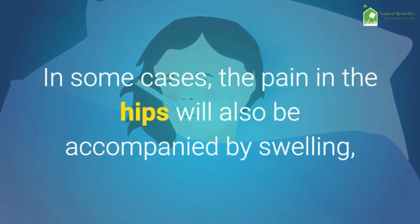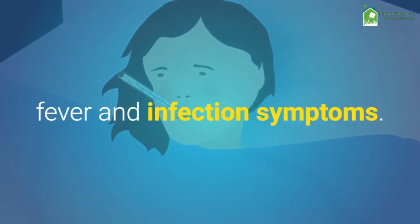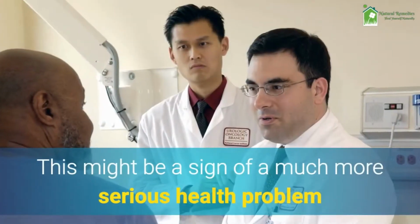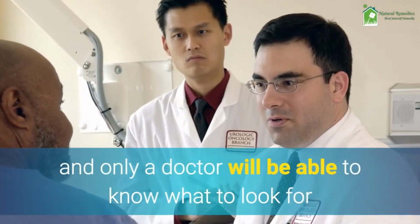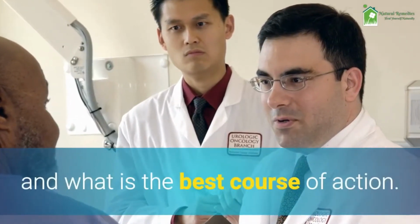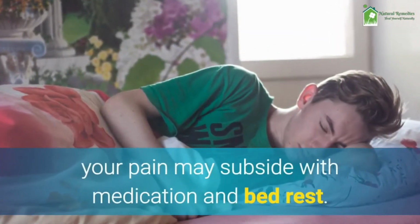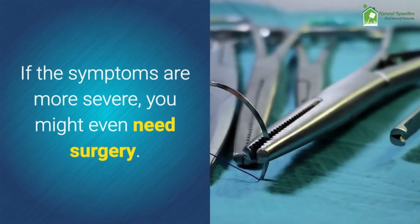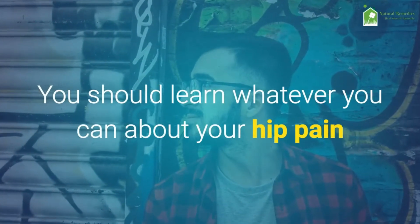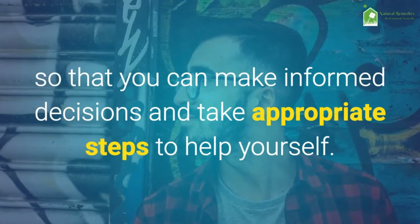In some cases, the pain in the hips will be accompanied by swelling, fever, and infection symptoms. This might be a sign of a much more serious health problem, and only a doctor will be able to know what to look for and what is the best course of action. Depending on the severity of your condition, your pain may subside with medication and bed rest. If the symptoms are more severe, you might even need surgery. You should learn whatever you can about your hip pain so that you can make informed decisions and take appropriate steps to help yourself.